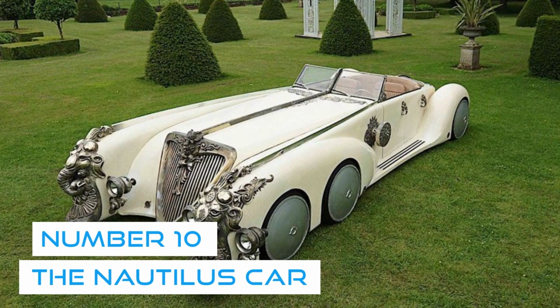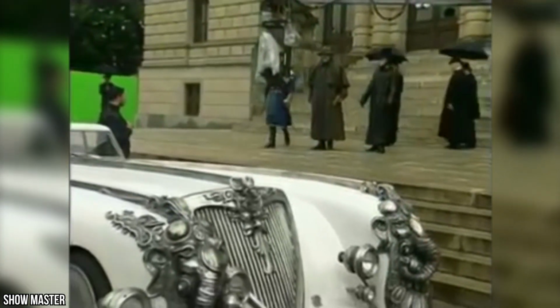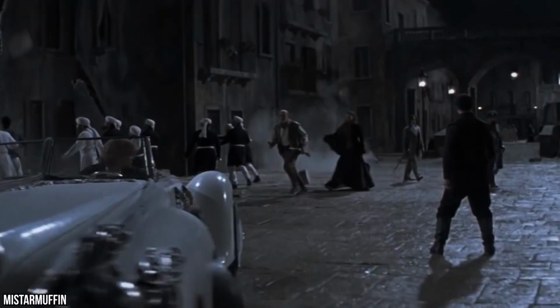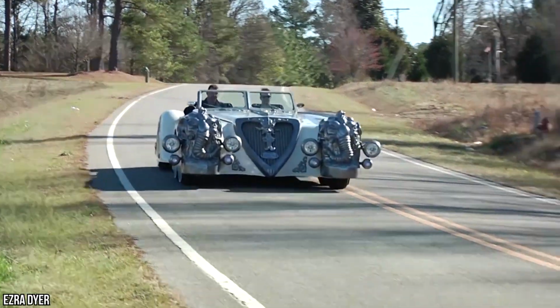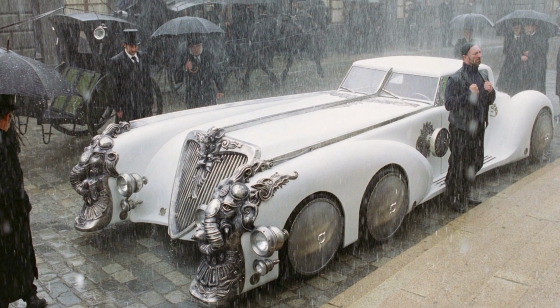Number 10 on the list is the Nautilus Car. For those who remember 2003's League of Extraordinary Gentlemen film, you'll recognize the Nautilus Car. If you saw the film, you'll remember the Nautilus Car, referring only to an automobile, was Captain Nemo and the League's means of transport on land. The car was designed by Carol Spire. The vehicle was used throughout the film and featured heavily on promotional posters.